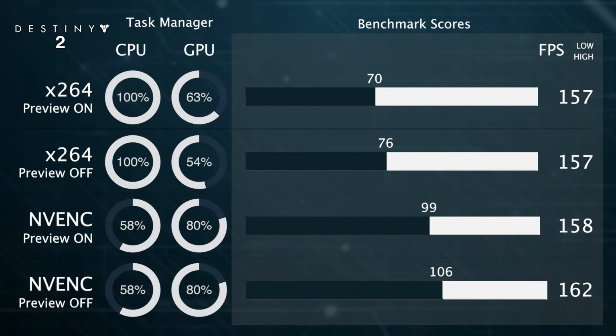Now, is there a margin of error there? Very possibly in this case because it's not a perfect benchmark. However, we can see that in both cases for x264 and NVENC, turning preview off actually increased our low frame per second number. So for x264, our lowest frame per second actually increased from 70 to 76. So that's a 6 frame increase. And on NVENC, it increased from 99 to 106, a 7 frame increase. So across both of those, it was consistent throughout the testing.